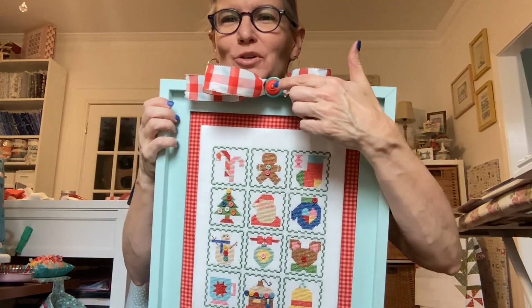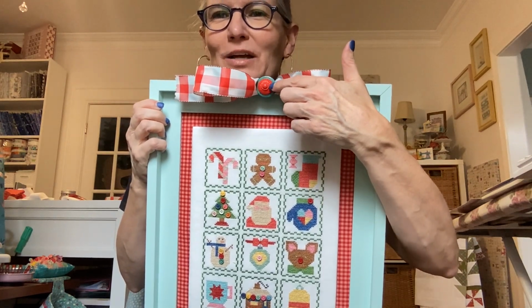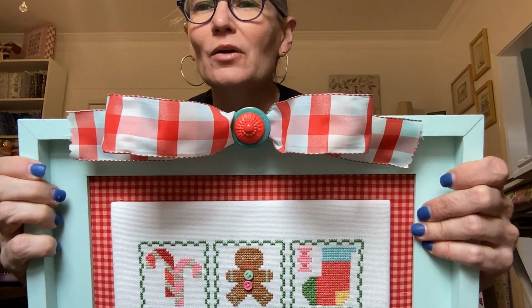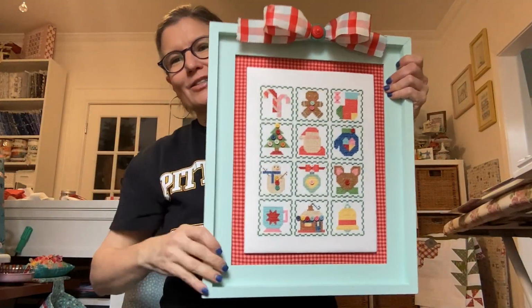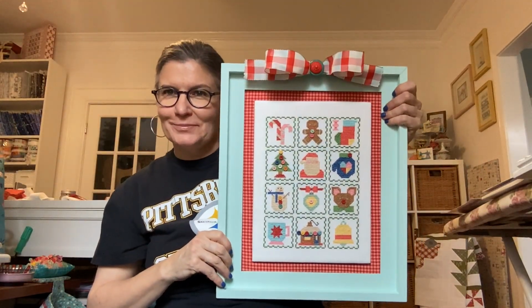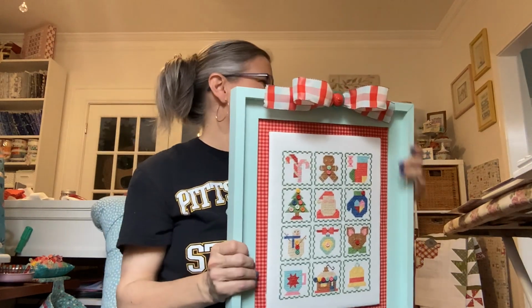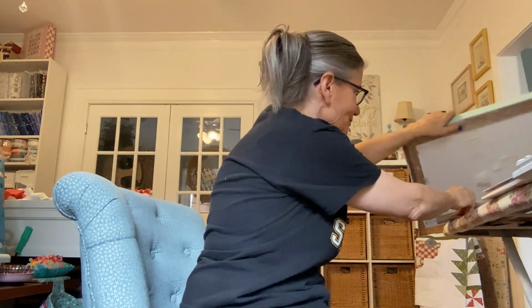So I have to decide after I stare at it for a few more days what I think. But these were two old buttons in my button jar that I had. So I just put those in the middle. I really love that red center one. Yeah, and so I'm really happy now with the bow on it and how it turned out. So yay, I finally finished it. Okay, so that's that one.